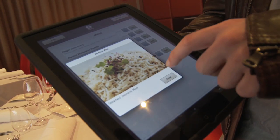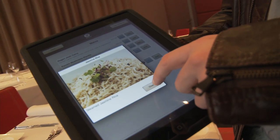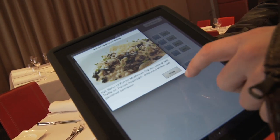Well, this isn't trying to replace the sommelier at all. It's a tool where the sommelier could hold the iPad in his hand, or the MenuPad, and he could show a video of a review of the wine. He could show tasting notes. A sommelier can't remember 1,000 tasting notes for 1,000 different wines. The MenuPad does it all for him, and it also makes his life a lot easier.